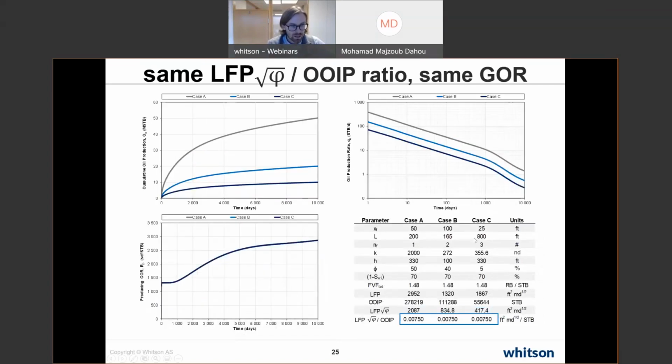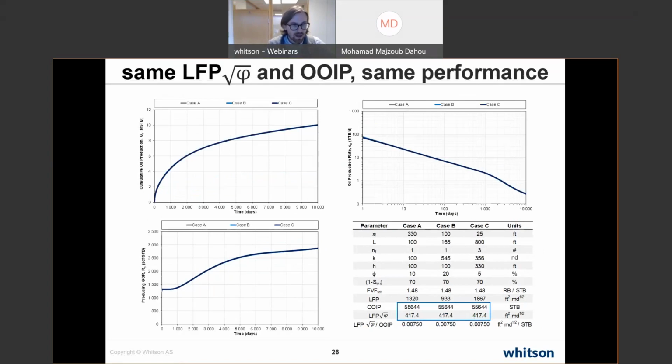If we look at the case where we have an LFP and OIP ratio that is the same between three different cases, all the relative rates are the same, here just displayed as GOR. And we also see one other fundamental thing is just that the absolute rates, or the absolute well performance rates, are just a multiplier of each other. So if we multiply all this or scale these up to the same level in terms of both OIP and LFP, we actually end up with three cases that are identical, even though the XF changed, the length of the well changes, the number of fractures, the permeabilities, et cetera, et cetera.